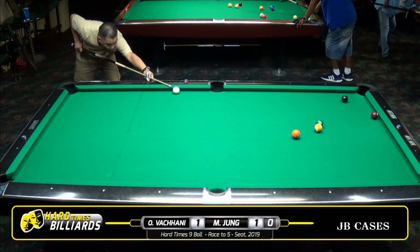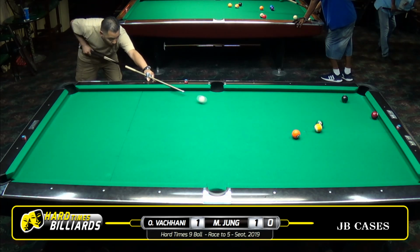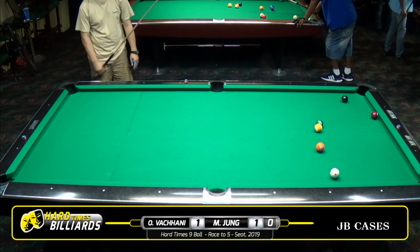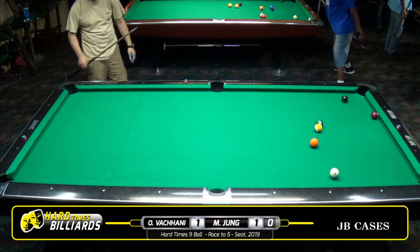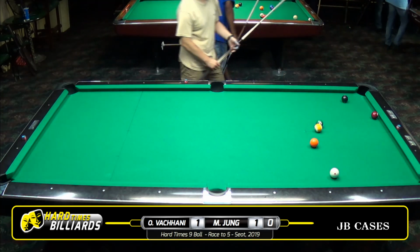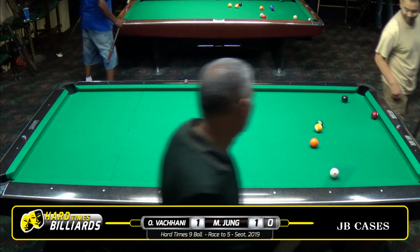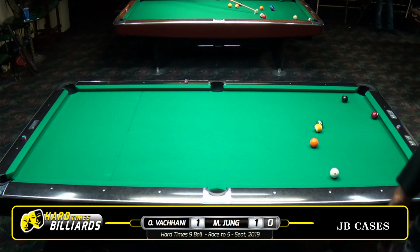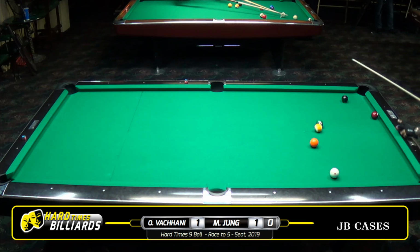He's going to have to stroke it really good here. He's going to go forward with it and miss it. Yeah. He played position instead of making the ball. Tried to get position. Force position, you know. That wasn't going to work. Or tactical, at least something tactical. It's very difficult to cheat pockets on this table.